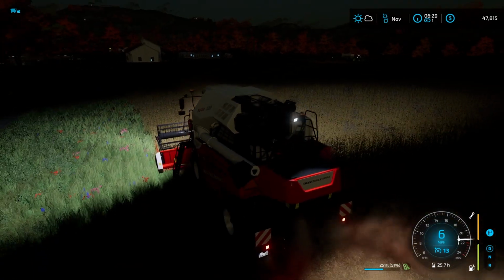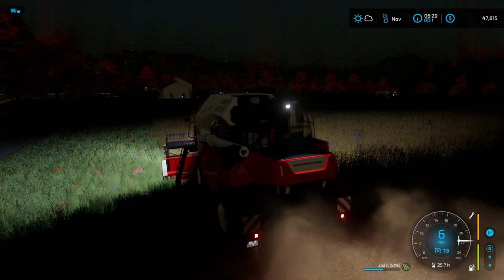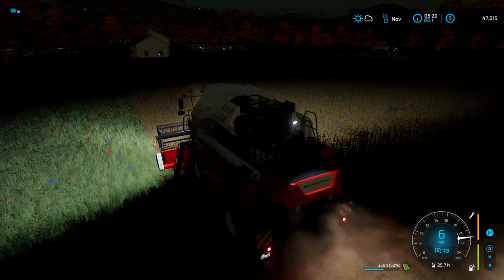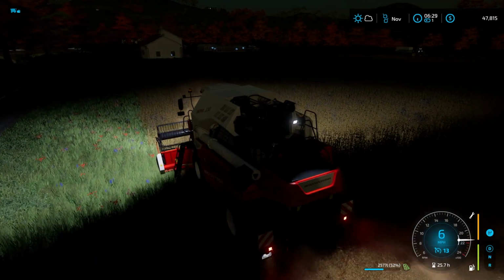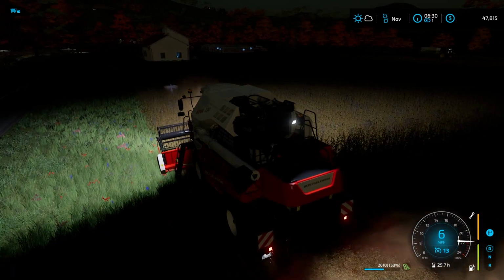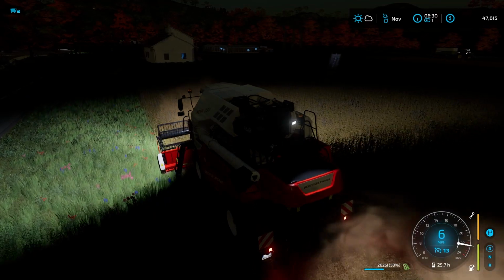I knew this wasn't going to be our bumper crop anyway. For this one, next year, these crops needed better care, and they didn't get it. So partly my fault, but definitely the previous owner's fault. I'm going to blame it all on him. All right, guys. See you in a few minutes.